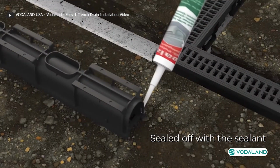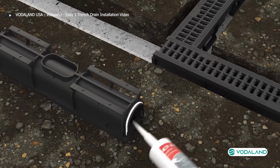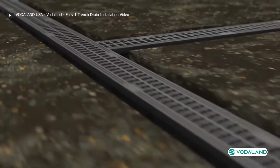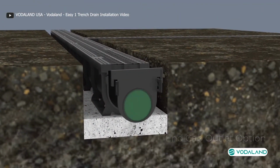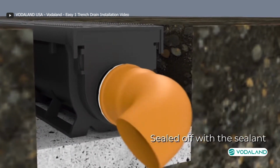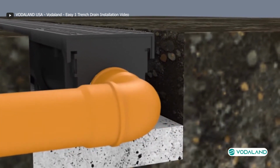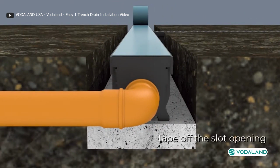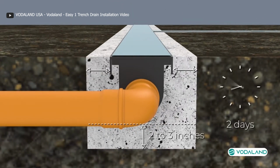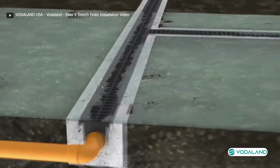The numbers tell a tale of transformed landscapes. Over 5 million square meters of terrain have been stabilized by VODALAND's Geo Grid, turning what was once considered unbuildable into a canvas of construction. It's not just about overcoming challenges, it's about embracing possibilities. What truly sets VODALAND's Geo Grid apart is its capacity to support heavy loads while combating eroding soils.